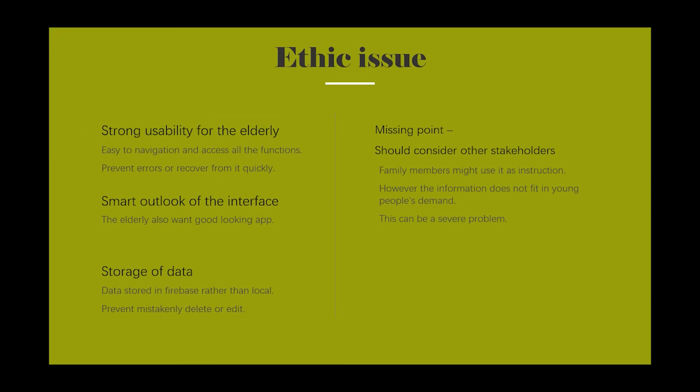Through the development, I have considered ethical issues. Since our target users are the elderly, the design has specifically focused on simple navigation and preventing errors. Users should be able to access all the functions and recover from errors quickly. Moreover, with respect for all the elderly, I believe stronger usability should not be an excuse for a disappointing interface. So much effort has been put into the outlook.